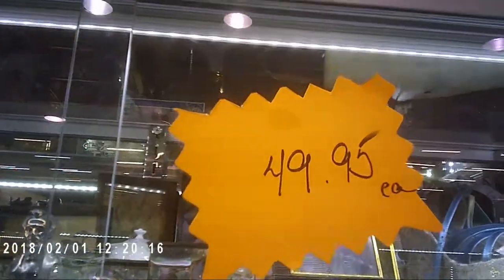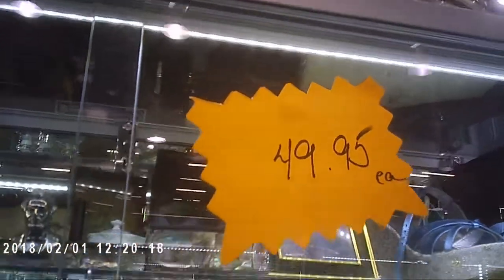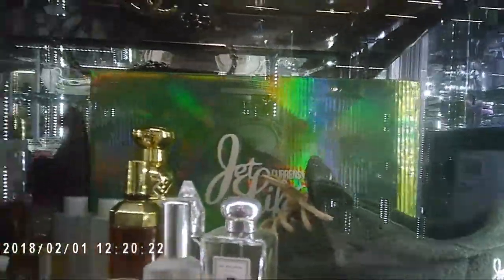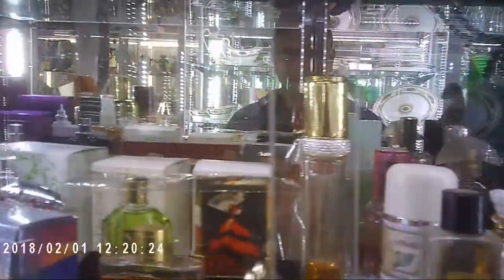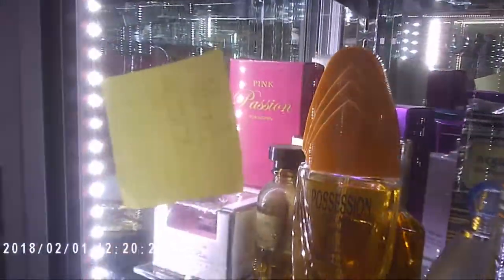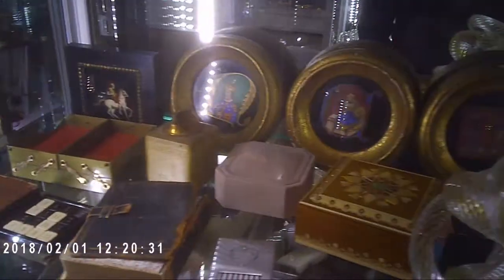I'm out in this antique mall. I've never really noticed this case before, but apparently everything in this case is $49.95. I like perfumes, but I am not sure if these perfumes would be worth that. Well, I know for a fact White Diamonds is.